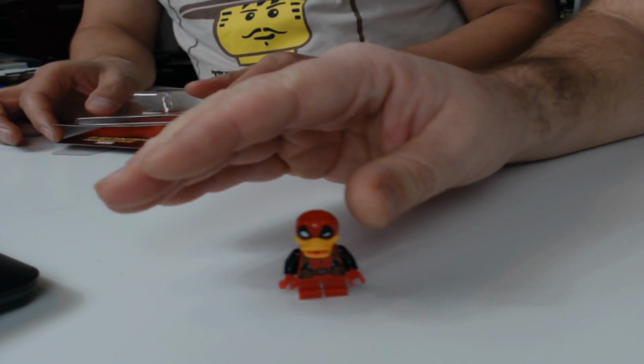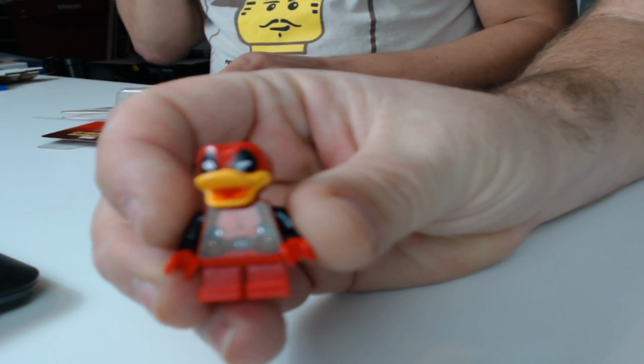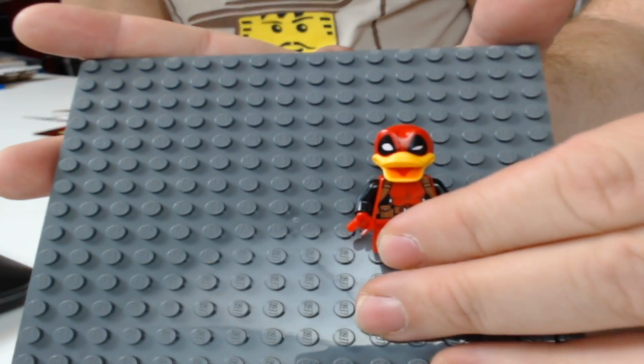My hand's there. I always need the background for some reason. Can you see him? Yeah. You got a wall plate. Put him behind that. It's that camera.